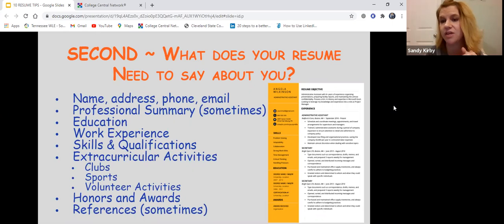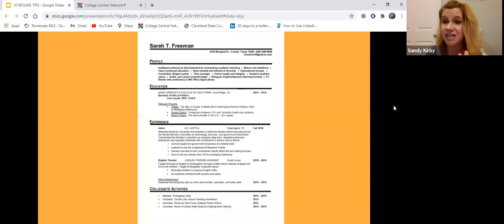But there are some different things to put in there to really show why you're applying for that job. Also, of course, it's going to ask for your skills, qualifications, activities, just like we mentioned before. All of that is going to be included on there. So the more things you have on there, obviously, the better. This is another screenshot of a really basic resume.